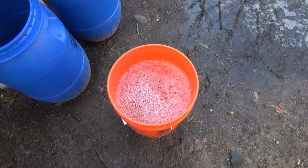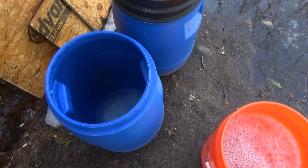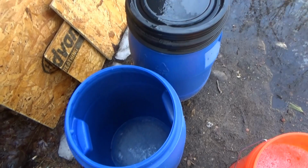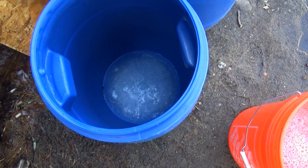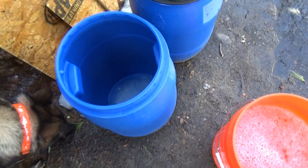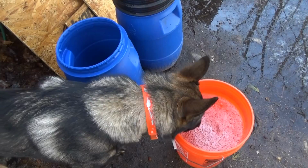So right out of the gate, it's pretty much 5 gallons. I have, well, that second barrel's empty, but I've had some in there, half gallon maybe. So dump that in there and go do the rest of the line.